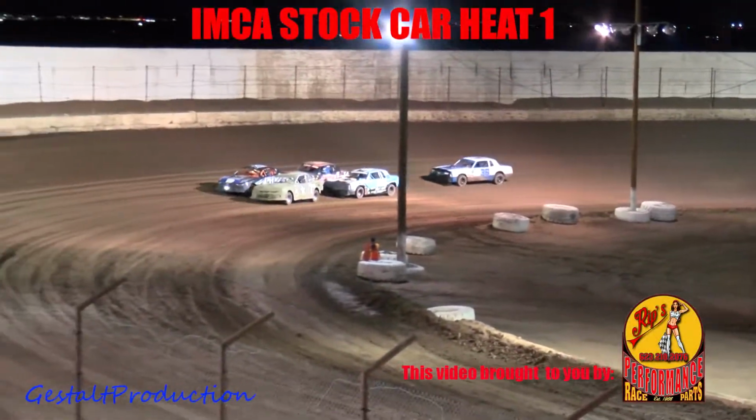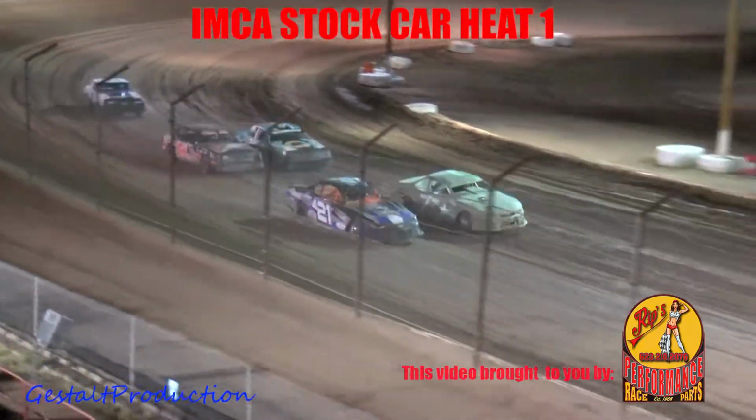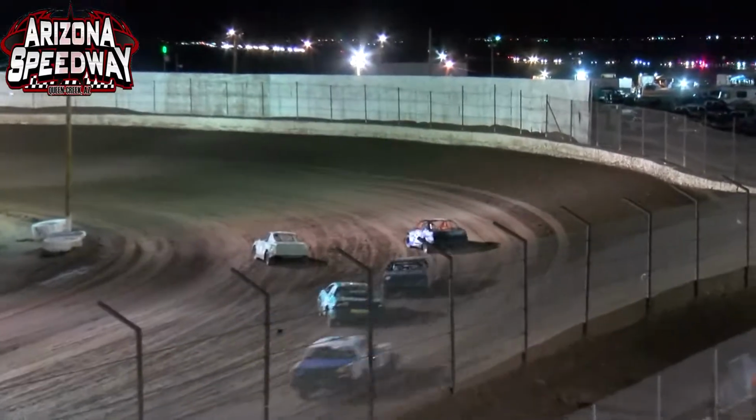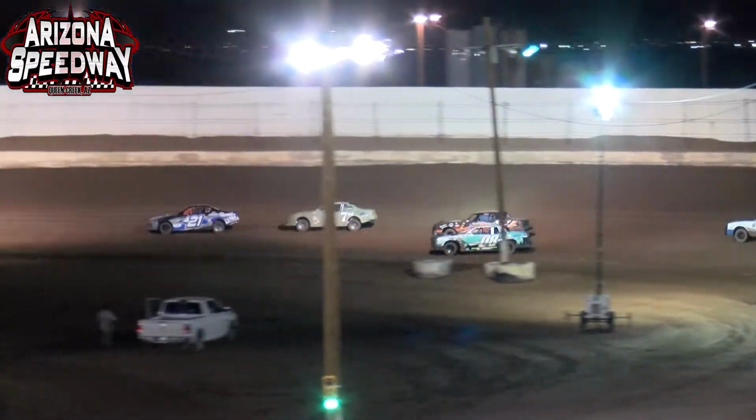8-lap heat races here tonight, 2 apiece for the stock cars. Green flag's in the air, we're underway. And they barrel off into turn number 1, still side by side. Michael Henderson on the inside with Tyler Vacher on the top side.